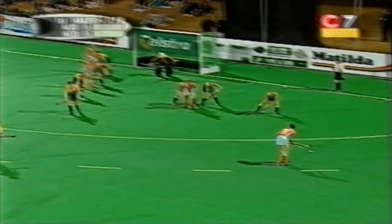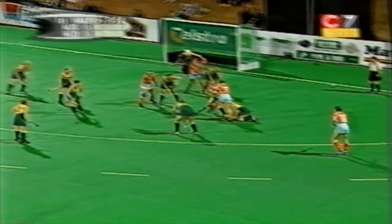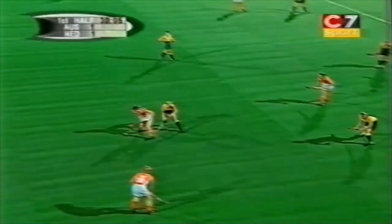So here's Mintje Donners. Just outside the circle, goes to Hanneke Schmabers, looking for a penalty corner, doesn't get it. Netherlands, Vanden Borgaard there, but they've been pushing her forward, looking for the overlap. She's got such a beautiful hit, so they're expecting her to push forward and then smash the ball through the circle for her strikers.